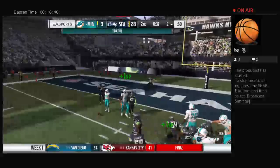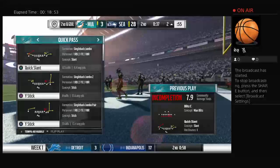Yeah, they've really now, hold everything here. We're going to get a timeout by the offense. It's just their first, so they'll have two remaining here before we get to halftime.